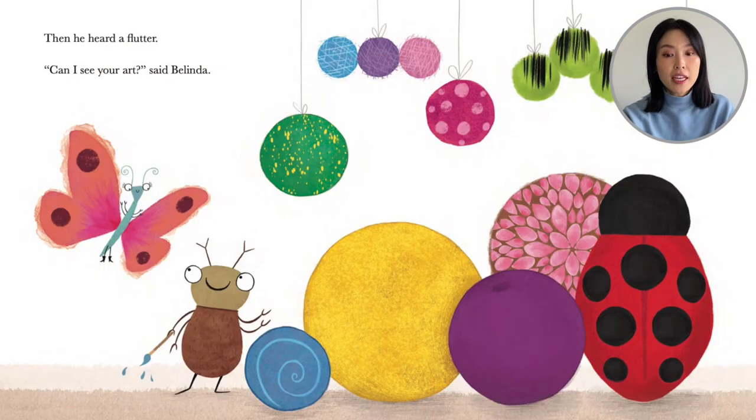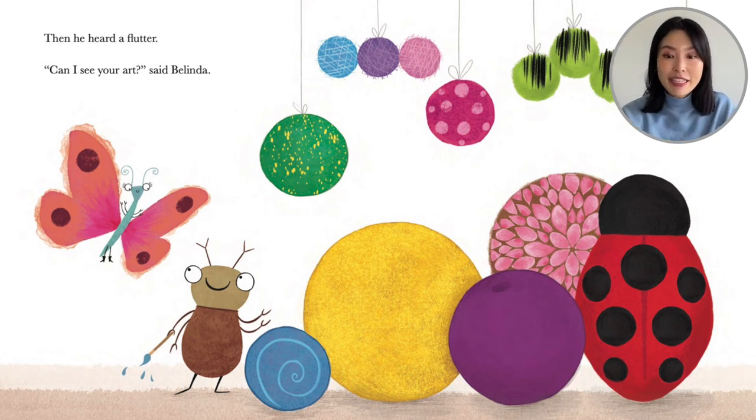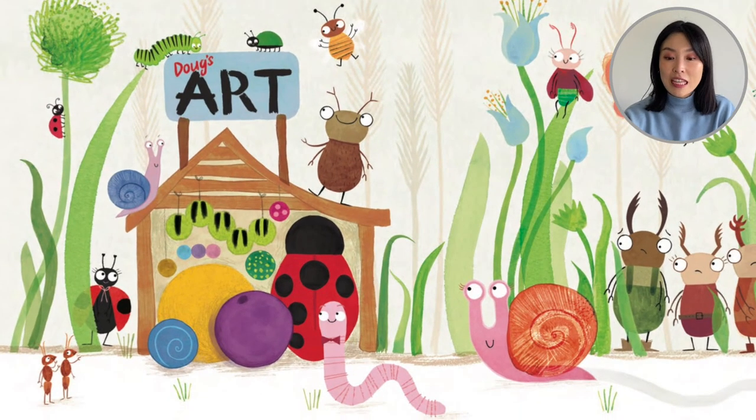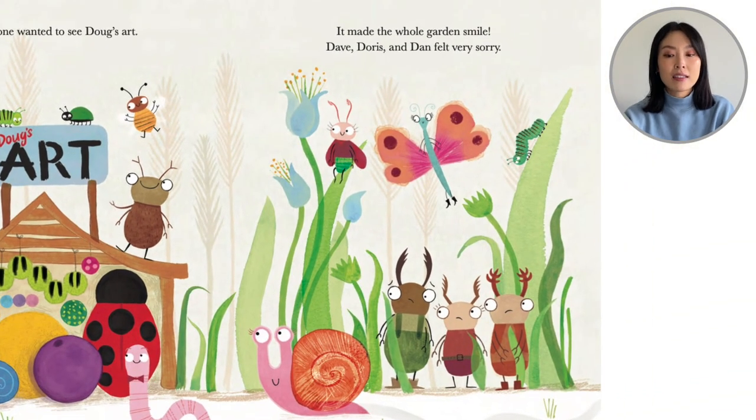Then he heard a flutter. Look, just as he is painting his snail dung. Can I see your art? Said Belinda. Before long, everyone wanted to see Doug's art. The ladybug comes. The ants come. The caterpillars come. The worm comes. The snail comes. It made the whole garden smile.